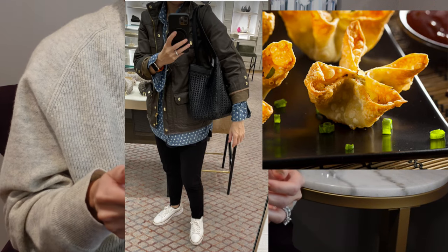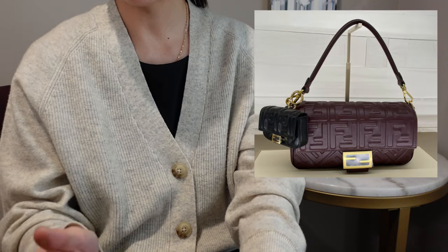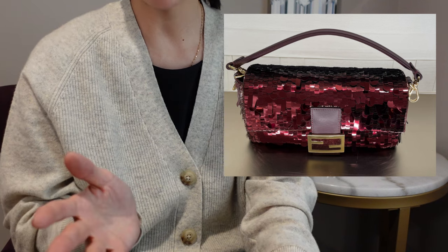Crab Rangoon. And on my way out, I was able to see this beautiful burgundy Fendi baguette, and I also saw this really beautiful burgundy sequin baguette. And I'm not much of a sequin gal, but this baguette made me question everything.